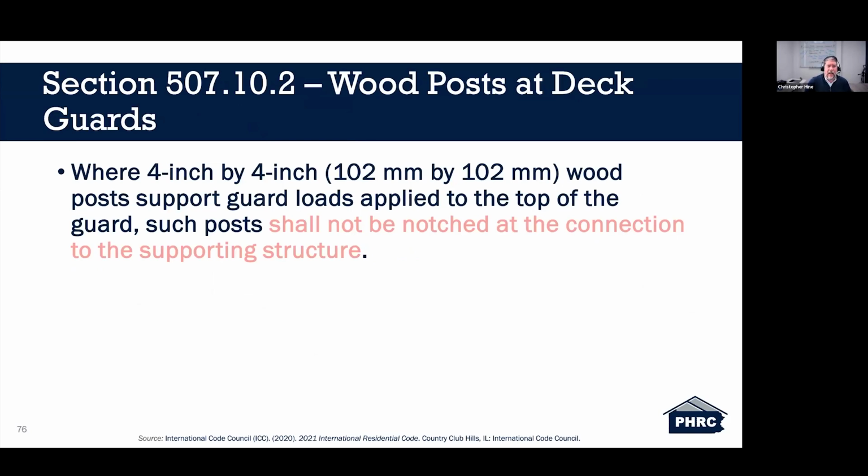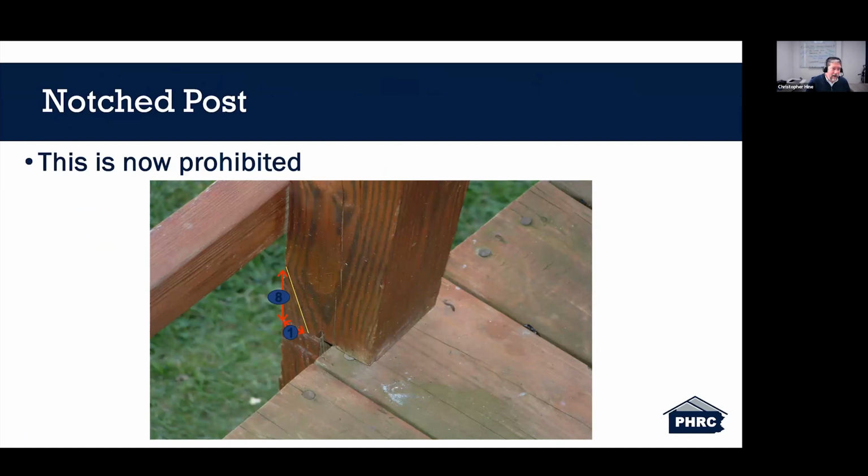This is 507.10.2. This is wood post at the deck guard, where 4x4 posts or wood posts are being used. They shall not be notched at the connection to the supporting structure. I'm sure everybody on this call here today has seen this as an installation practice for deck guardrails. Now this is strictly prohibited, right? This 4x4 can no longer be notched. It must maintain its full 4x4. It can be installed either on the inside or the outside. However, notching it around is no longer permitted.